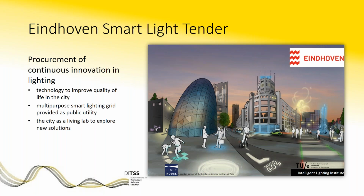And then it took another eight months discussing data ownership and privacy issues, because when we started this smart light tender some four years ago, nobody within the local government of the city of Eindhoven, or national government or European government, had made a point about data ownership and about sensing in public space, etc. So we developed, I will show you later on, our own local law about data ownership and an IoT charter. I'll come to that one later on.